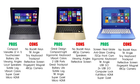I went ahead and put an entire list of pros and cons for each laptop, and you guys can pause the video if you want more time to read it, but for the sake of time, I'm gonna go ahead and finish the video. So yeah, that's basically my comparison between the three best budget laptops that you can currently buy for around $200.